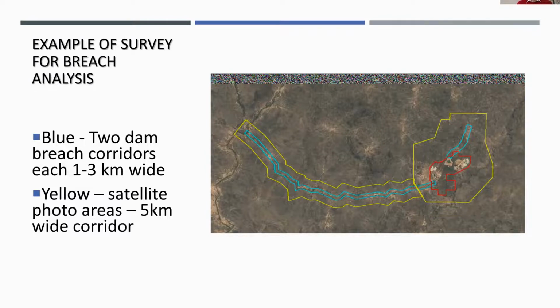This is why satellite surveying is really, really well adapted to this type of application. You can customize the survey data area that you want. You can customize the satellite photo area that you want. So you can really restrict what you're going to pay for to what you need. So that's really going to help you control costs.